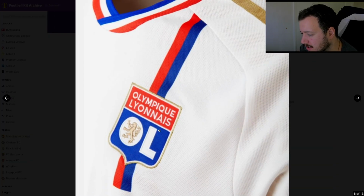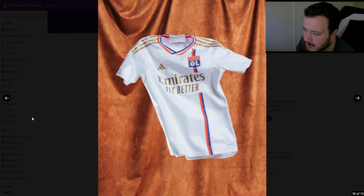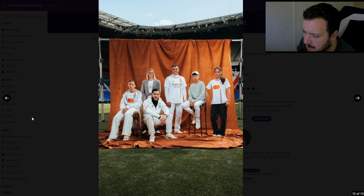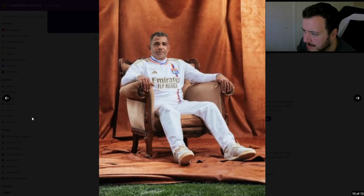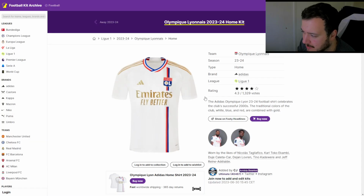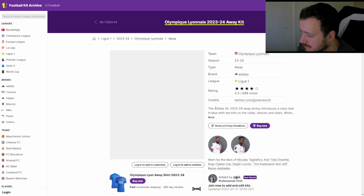Oh, look at that crest. It's all like a woven crest instead of printed. That looks good. It's all fabric. Like I said, this isn't the sort of thing I would usually like, but they've done it in a way that to me is very visually interesting. It looks very regal in a sense. Obviously kind of reminds me of a Real Madrid kit, but I like this better than this year's Real Madrid kit, if I'm being honest. I'm gonna give this a B+. Let's look at the away.